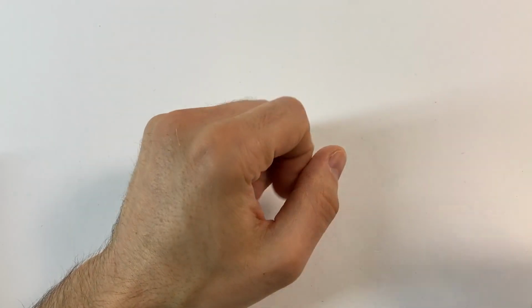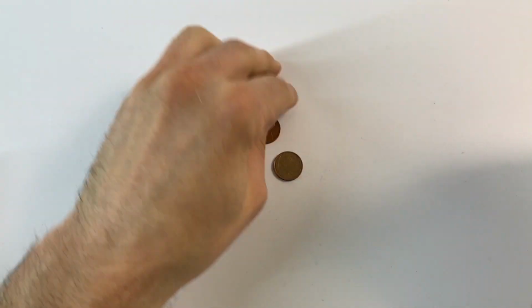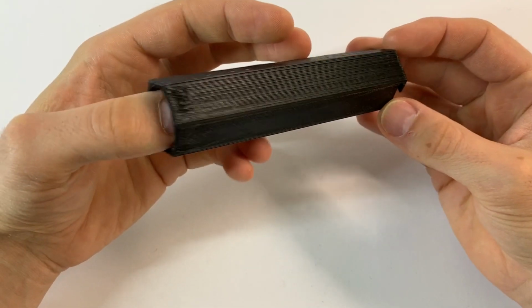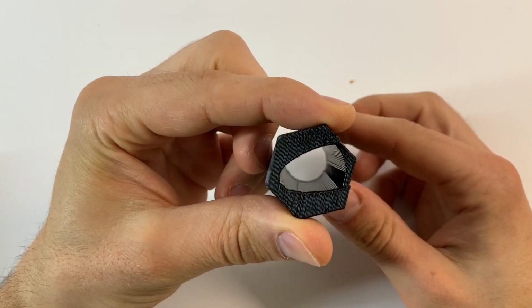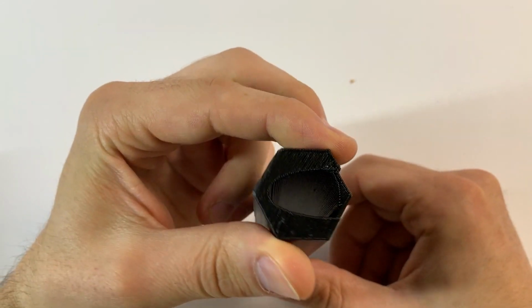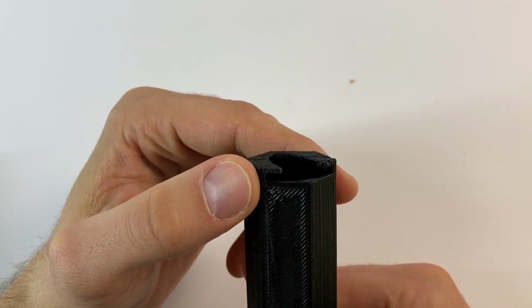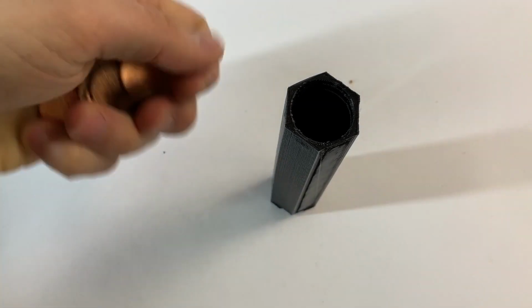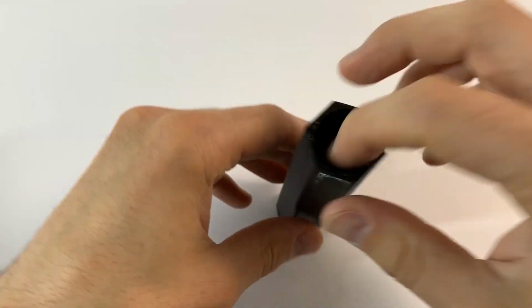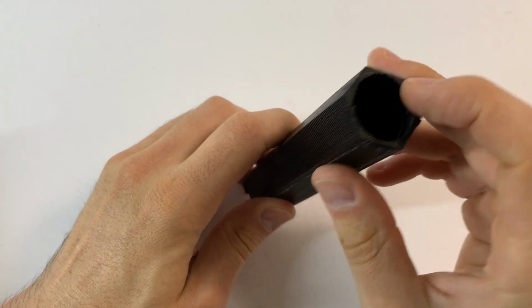But how to feed this machine? Because going there with your jar and just taking this and doing 1, 2, 3, it's really tedious. And therefore I came up with this. Black on the camera is always nice, right? Sorry. You see it has a hole on the lower end and this kind of U-shaped opening on the top. And if we look from the side, you see that there's a slot to be able to pour coins out. And the idea was to just take some coins and this will fit every coin from 1 to 20 cents.